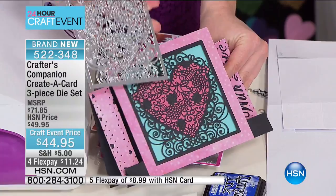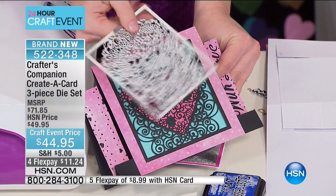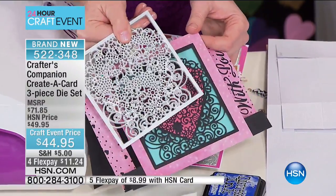And that's why these dies are not just so popular, but really so, I mean, they've been engineered in a way that allows you to make such quick work of die cutting.